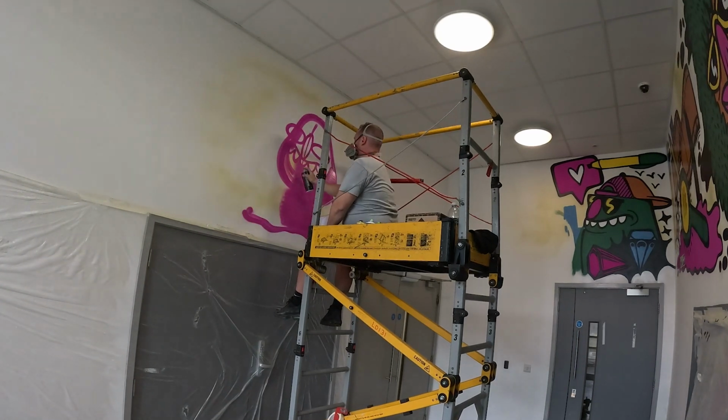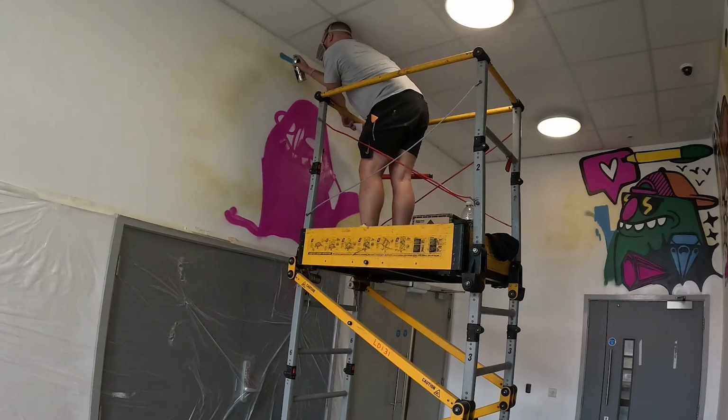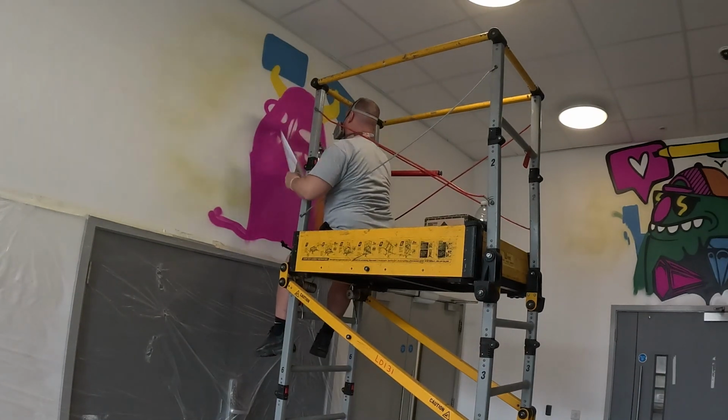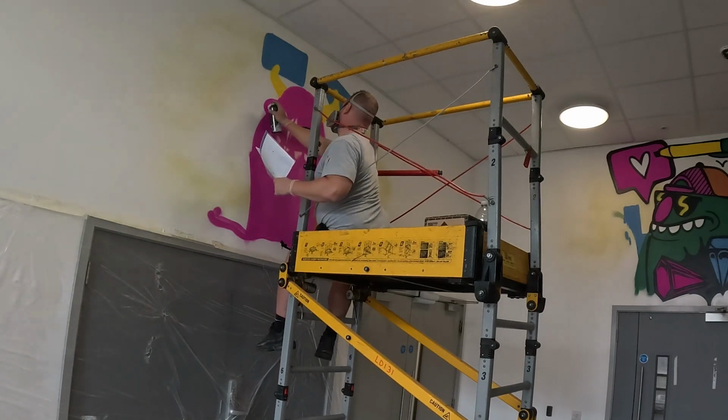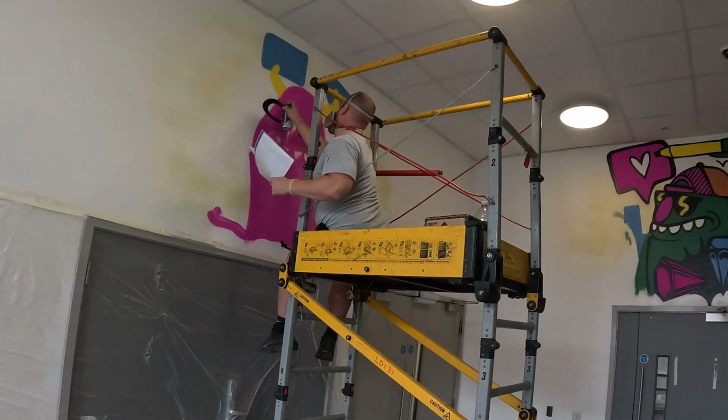So quite the pleasure. Like I said, by now I've got the hang of this, what's it called? The razor deck. So I'm just sat painting off the end, doing whole sections like this that are maybe up to a meter wide at a time, and just scooting round. We're trying to get it done.